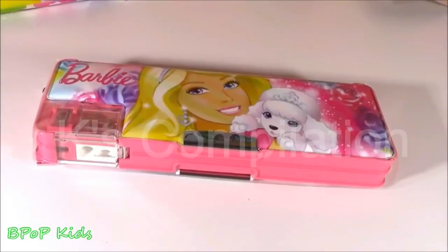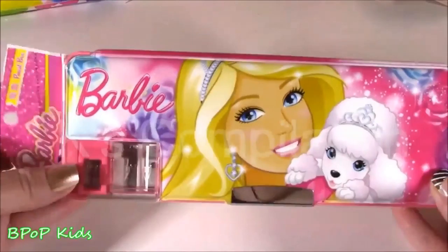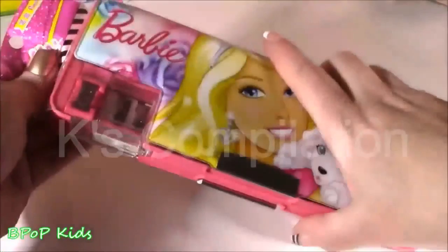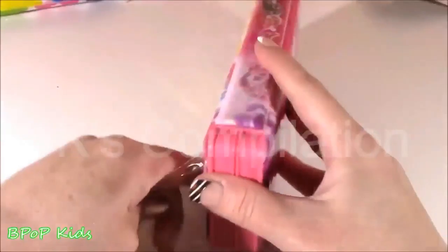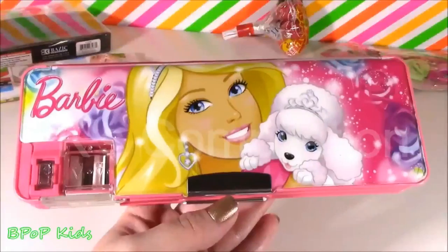And the reason this one is so amazing, guys, is because I don't see these anymore, and they were so popular in the 90s when I used to go to school. So basically, this is a little pencil case, but it's not electronic, it's mechanical. I just gotta open this. I haven't seen one of these in years. I don't even know where they found this. Wow, this is my favorite.